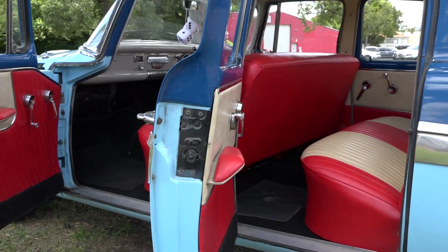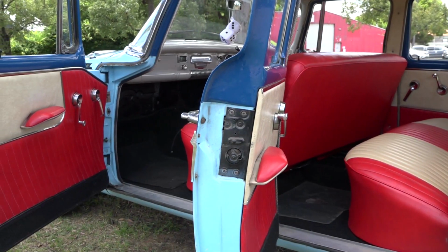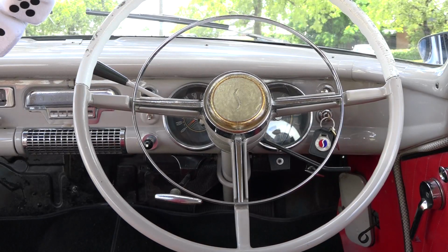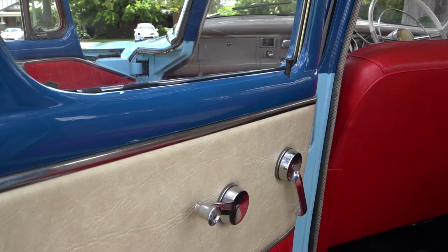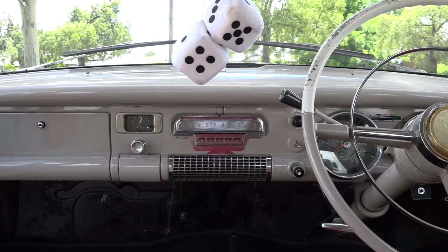The interior, obviously, that's all been done. The car was originally from Western Australia, and it was restored in 2002 over there, and then the guy I bought it off brought it over here in 2010.